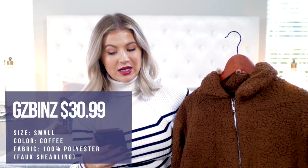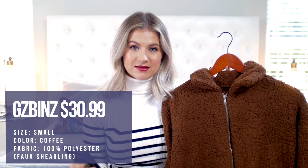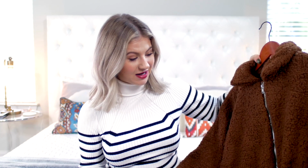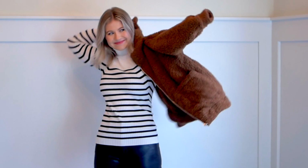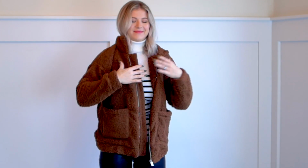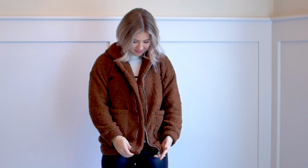So moving on to the brown one, this one retails for $30.99 and this is by the brand Gzbinz. I got this in the color coffee, which I think is stunning. I think it's beautiful for fall. I got it in a size small and the fabric is faux shearling or polyester. So what do I like about this? I love the color, like I said, and it's very soft. Both of these jackets are ridiculously soft. They feel like a teddy bear.